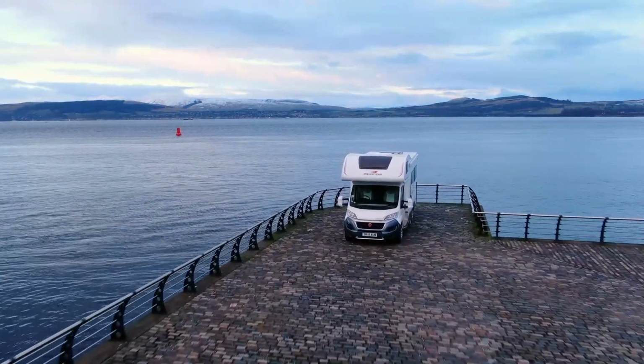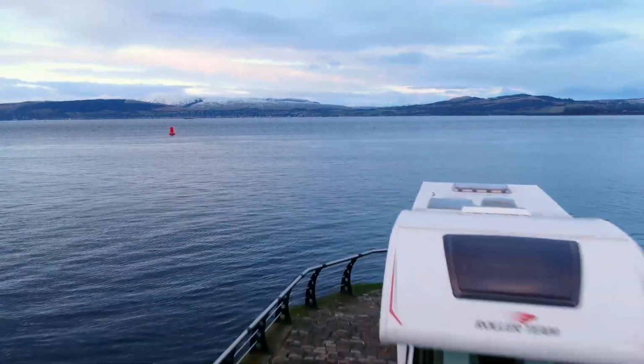Today I'm going to show you a whole bunch of places where you can park your van around Gourock and Greenock, so you can spend more time having fun and not worrying about it.